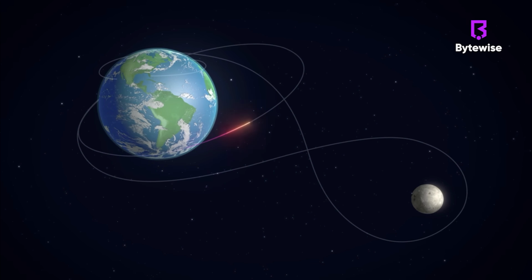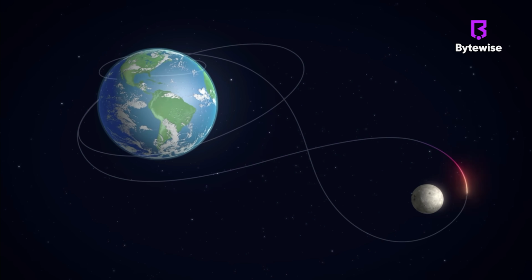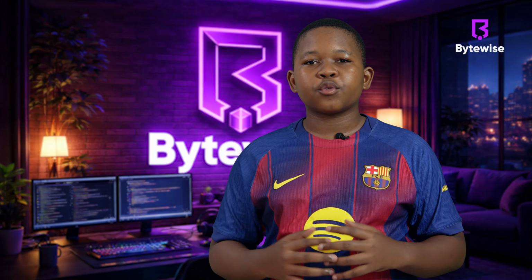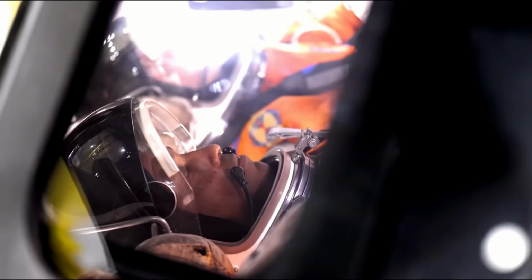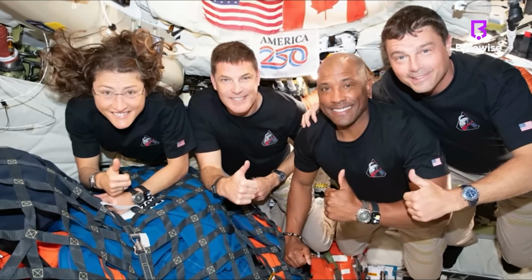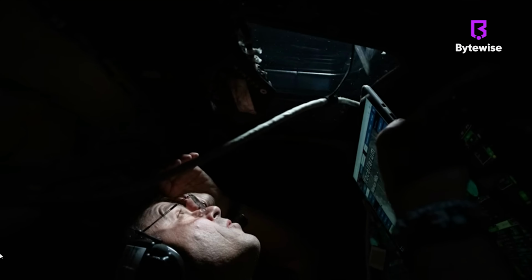It was a 1.1 million kilometer stress test of the critical hardware and software needed to establish human presence on the moon. But space is hard, and this mission was far from a smooth ride. Behind the stunning photos, the crew managed a series of technical failures that reminded us just how dangerous deep space can be. Early in the flight, the service module experienced a valve leak in its propulsion system.